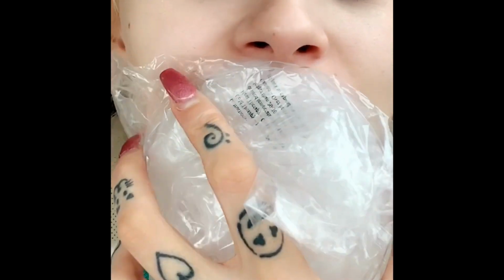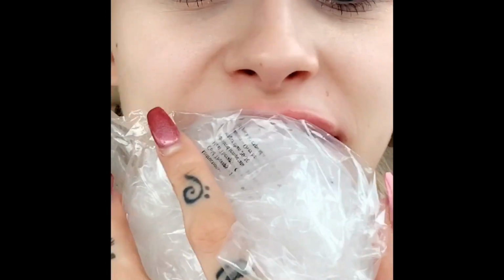I'm kind of embarrassed to show y'all. Oh my god, okay, look. They're swollen. It's totally normal. So don't be scared, but like, yeah. This is what they look like right now.